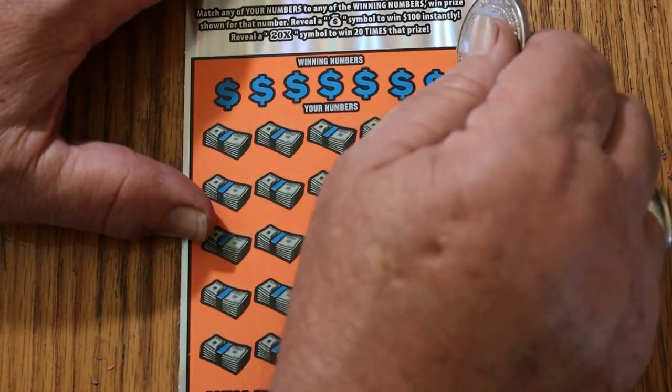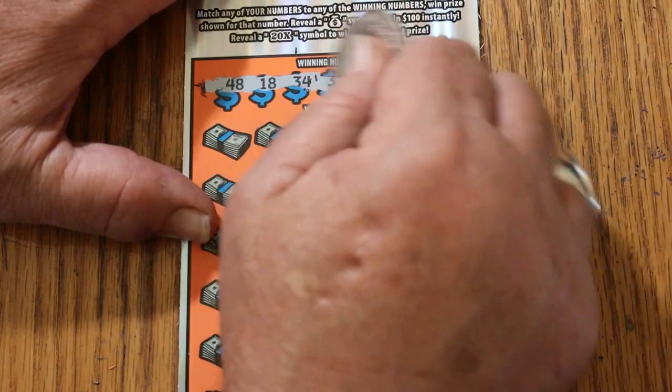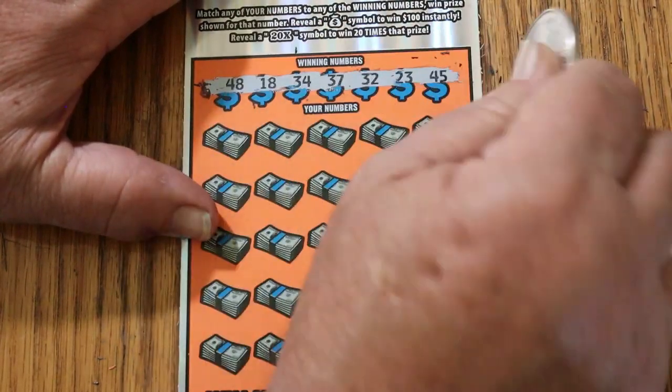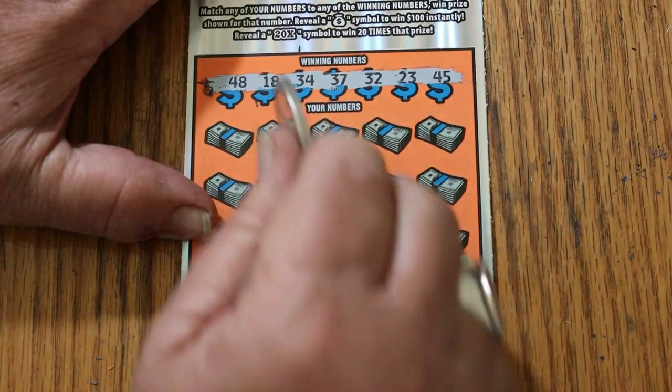Alrighty, ticket 15. We know we got something on the previous ticket, so that's good. Can we get a back-to-back? Let's see what happens here.